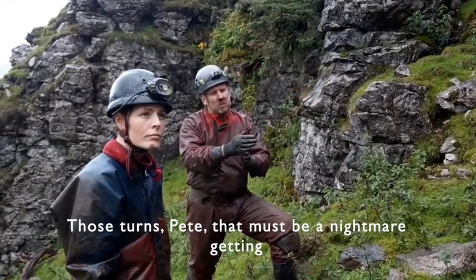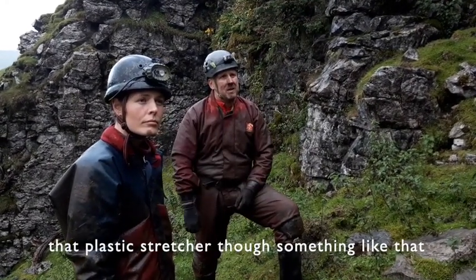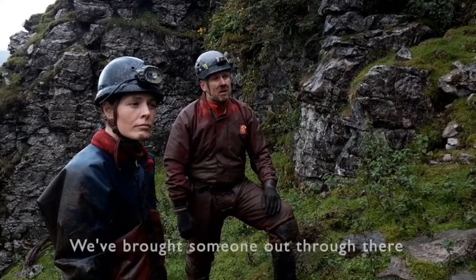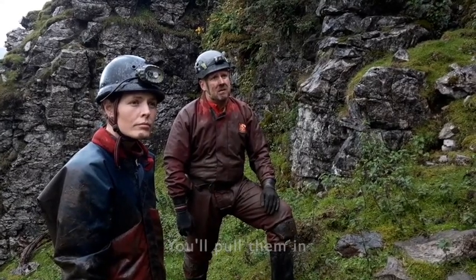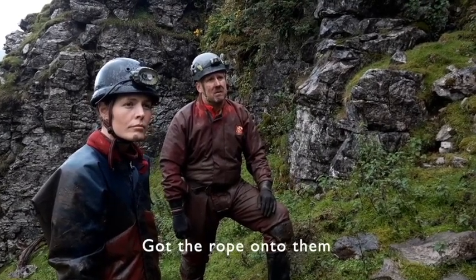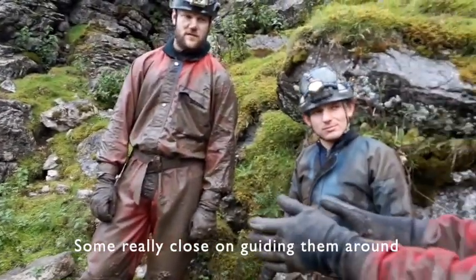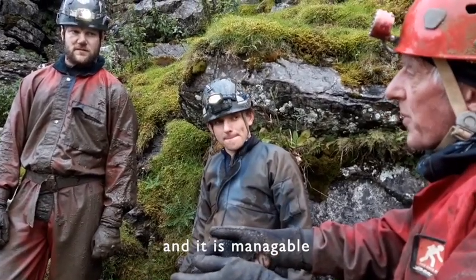The turns, Pete, that must be a nightmare getting that plastic stretcher through something like that. Well, you take them out on the body splint. That's what we did. We brought somebody out there. Even then, you pull them in, move around, you've got the rope onto them, you get plenty of people doing the pull, you get somebody really close on, guiding them round, and it's manageable.